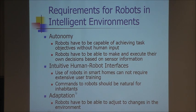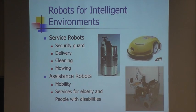And adaptation is another requirement in those environments. Robots have to be able to adjust to changes in the environment, as we said before. For example, on Mars or in a place where you have not seen before. So those are some robots for intelligent environments: service robots, security guards, delivery robots, cleaning robots, mowing robots, assistant robots for mobility, for service for elderly and people with disabilities.